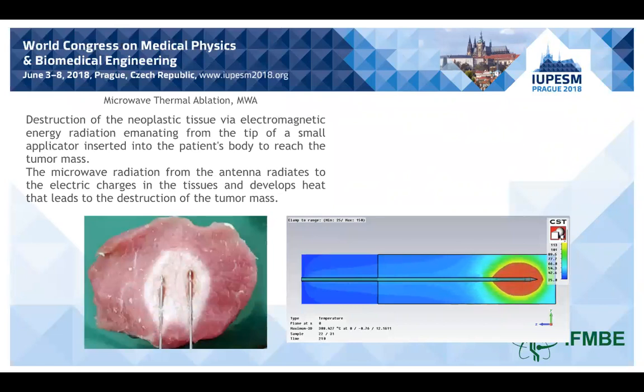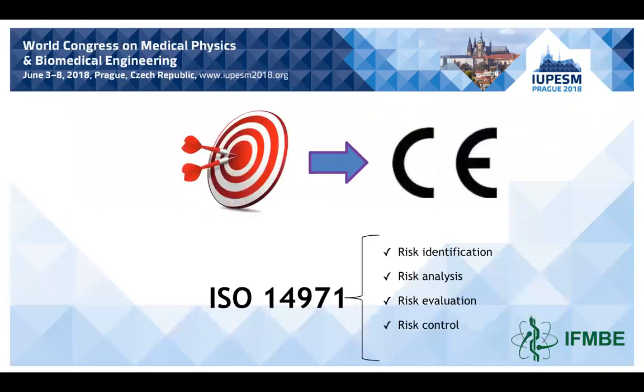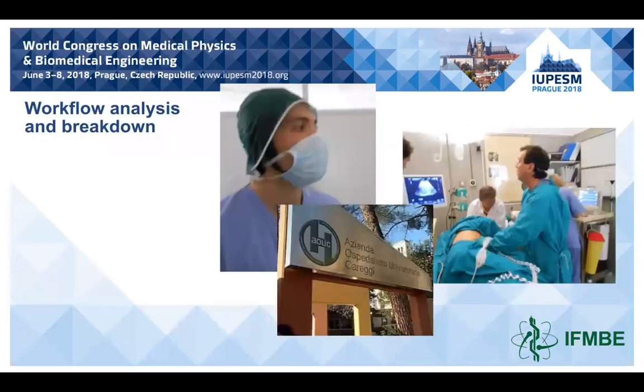This is the effect in lab. But once you want to arrive on the market, you have to perform risk analysis and risk management. So ISO 14971, risk identification, analysis, evaluation, control. You can use many techniques, but the first thing that you need to do is process analysis. Once again, you are going out of your competencies. You ask people who do this every day. People from project management know exactly what techniques to use for breaking down processes, but you cannot ignore them. Okay? You have to be aware of how to use that.